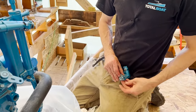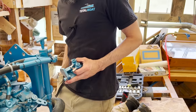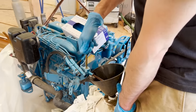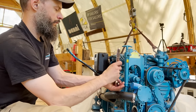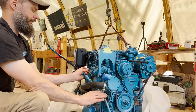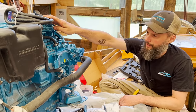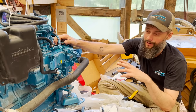So we're going to reuse this same housing for the filter. We are just going to mount it in a much, much, much more convenient place. Went to Napa, got some longer hoses. So we need to figure out exactly where the engine sits and then where these are going to be mounted so that we have the correct length of hose.